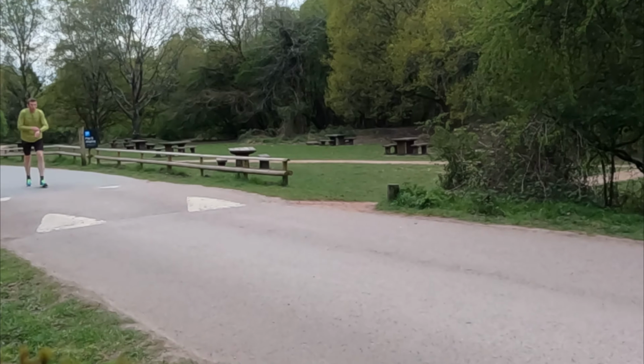So I'm just going to get this underway because I need to get going. I've got dinner waiting for me in the car, and once we've done this workout, we'll get back and we'll talk all about it.